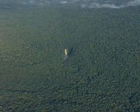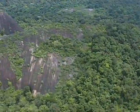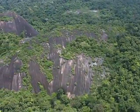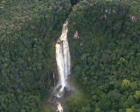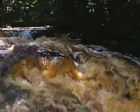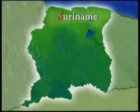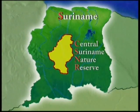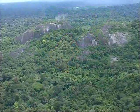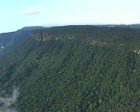The Central Suriname Nature Reserve, 1.6 million hectares of primary tropical rainforest, is one of the most important sites for biological conservation in Suriname. The reserve was legally established in July 1998 under the Nature Protection Act of 1954. It is located in the center of the country and is part of the Guyana Shield, a high plateau area of old rocks estimated to be about 2 billion years old.